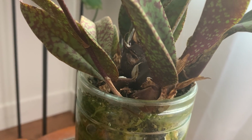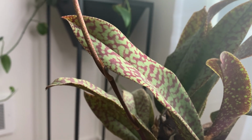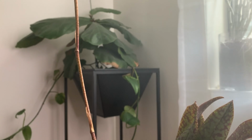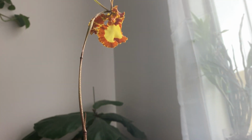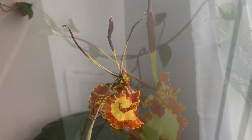In regard to the development, the flower spikes appear at the base of a newly matured pseudobulb. As you follow the flower spike up, you'll notice two things. One, that it has the same mottling as the leaves, and it is beautifully speckled. And two, that as you approach the flower spike itself, the stem flattens out.